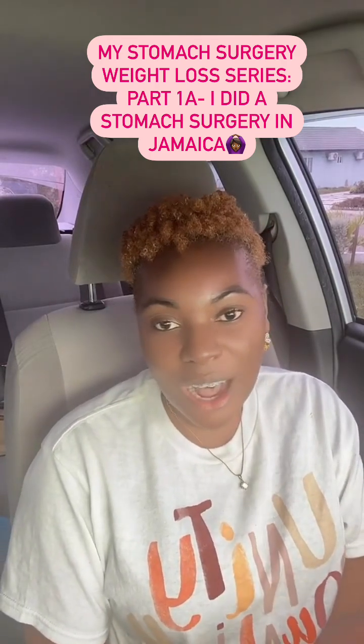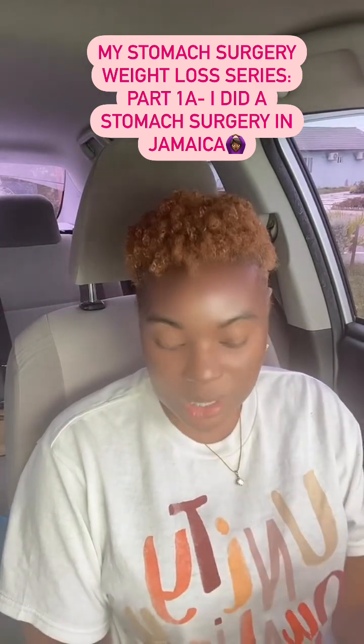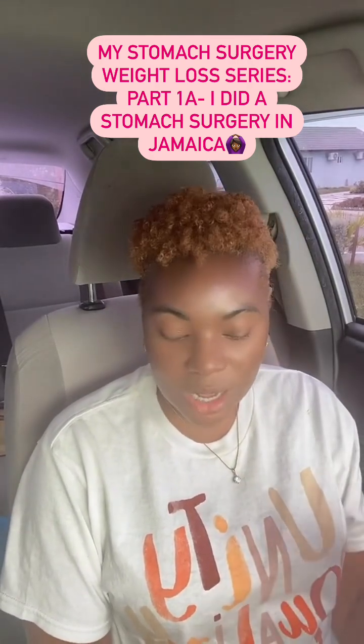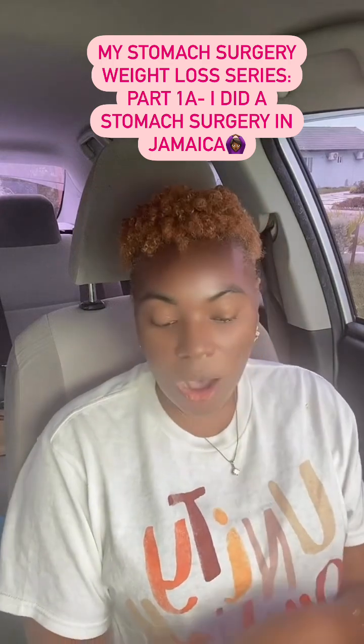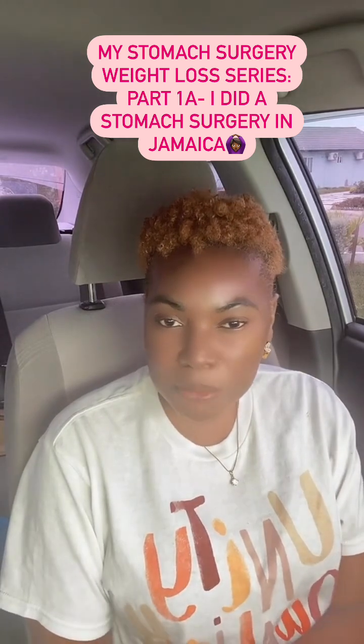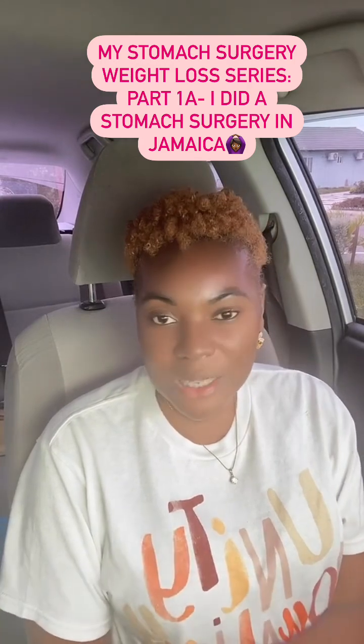Now, for the surgery cost, I will break it into two categories. So you have the pre-op procedures, and then you have the actual surgery. For the pre-op procedures, I spent around 100,000 Jamaican dollars. That covered paying for consultations and follow-up visit fees, the specialists, and the lab work, the lab tests, and general tests that I had to do. And this is with insurance.